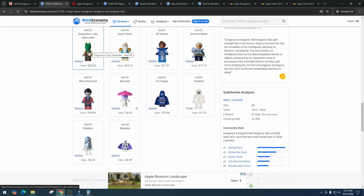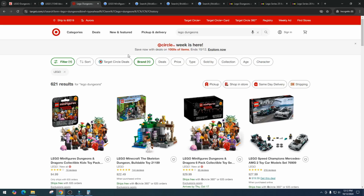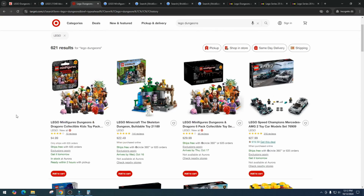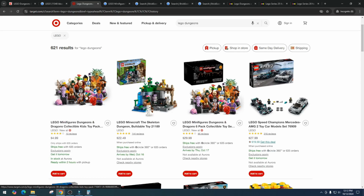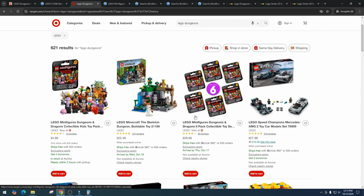Even if Dragonborn drops down to $15, that's still a solid price. And we got the Dragon Paladin, which is pretty much the same head right there. So I think there's potential with all of these. Right now, let's take a look at Target. You can buy them individually for $5. Then you got the 6-pack, which is 6 for $30, $5 a piece. So the Costco deal is really solid.